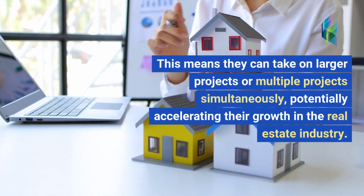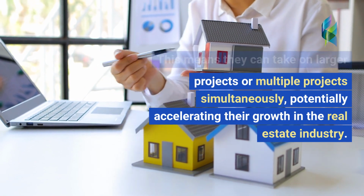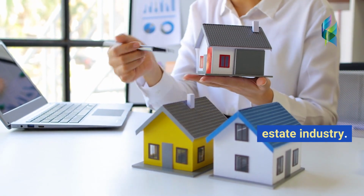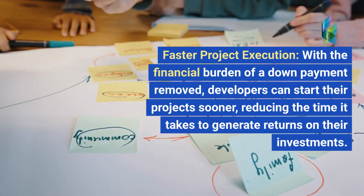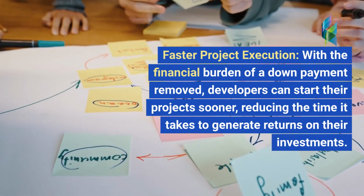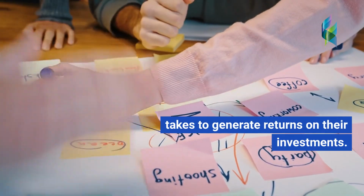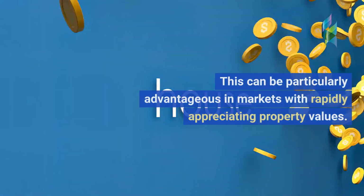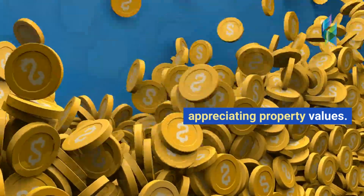Enhanced leverage. By not requiring a down payment, 100% LTC financing offers developers greater leverage. This means they can take on larger projects or multiple projects simultaneously, potentially accelerating their growth in the real estate industry. Faster project execution. With the financial burden of a down payment removed, developers can start their projects sooner, reducing the time it takes to generate returns on their investments. This can be particularly advantageous in markets with rapidly appreciating property values.